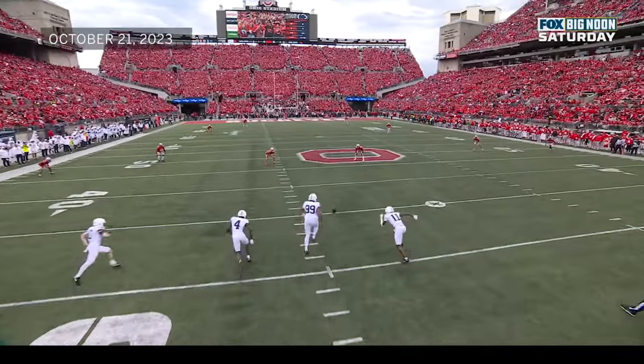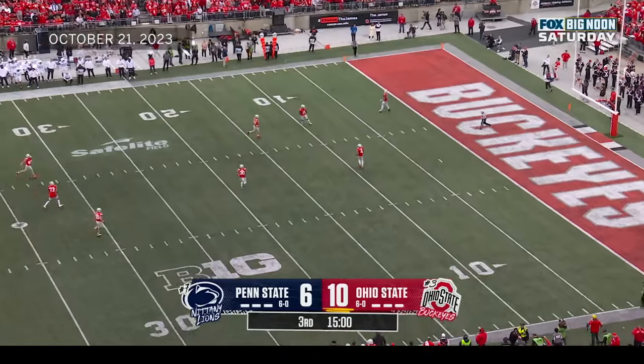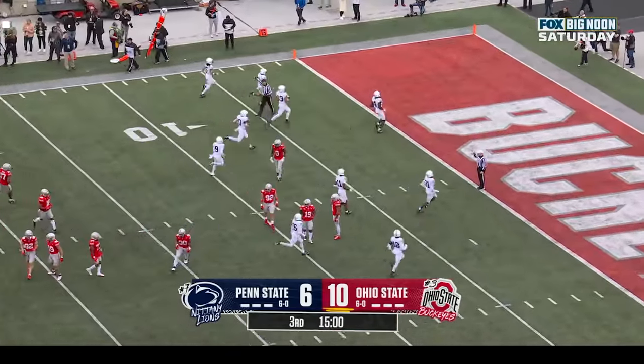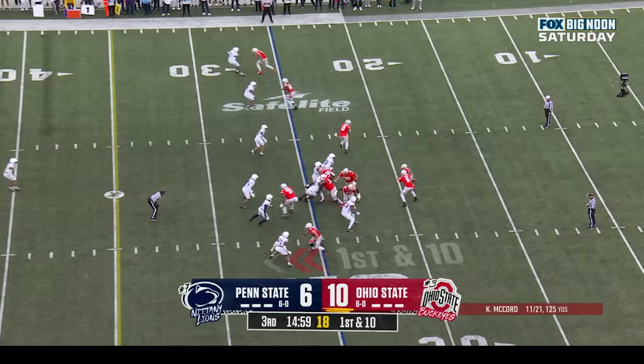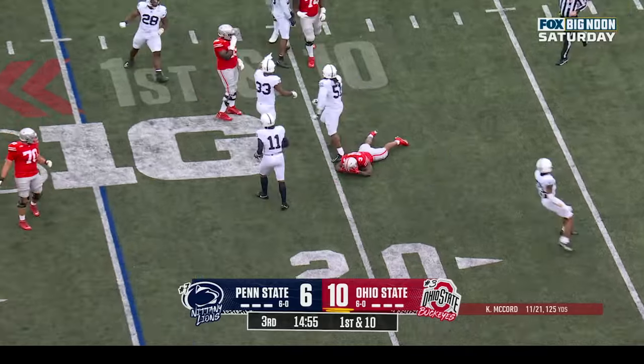So here we go. Second half underway from Columbus. And this into the end zone for a touchback. Let's go downstairs to Jenny. Ohio State starts first and 10. And they'll hand it off on first down. Great defense by Penn State.